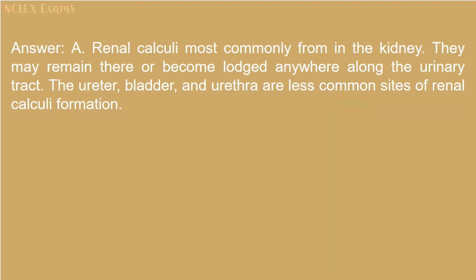Answer A. Renal calculi most commonly form in the kidney. They may remain there or become lodged anywhere along the urinary tract. The ureter, bladder, and urethra are less common sites of renal calculi formation.